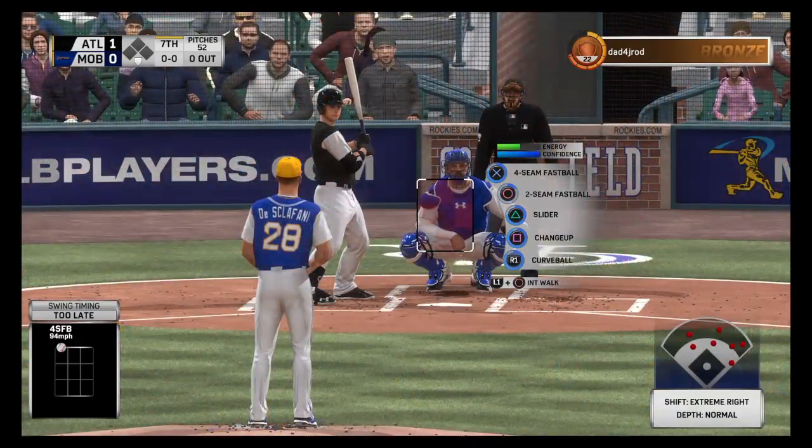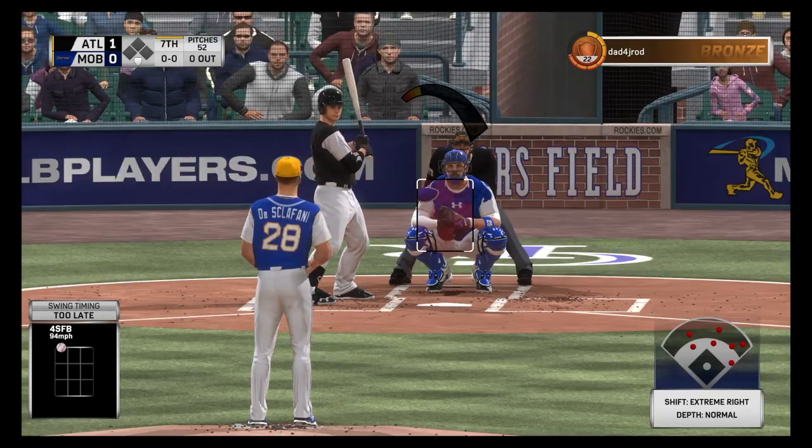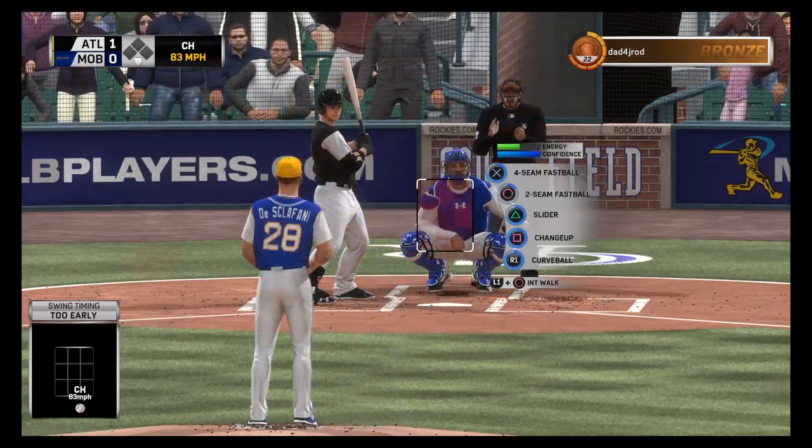Here's the third baseman now, Kyle Seager. 0 for 2 with a couple of strikeouts for him so far. Kyle Seager. Swing and a miss out in front of a changeup.